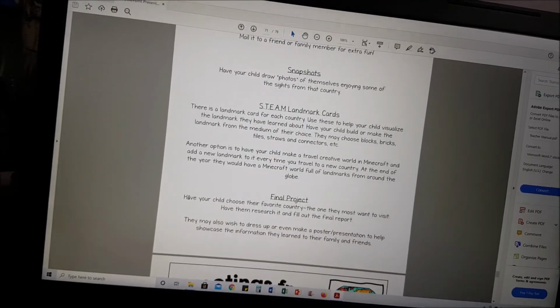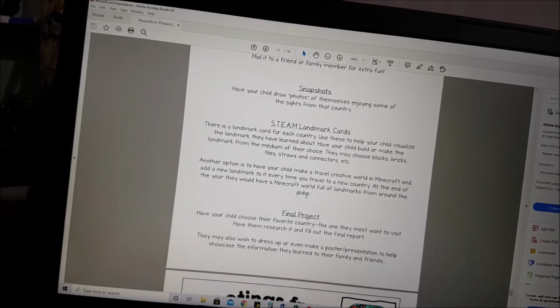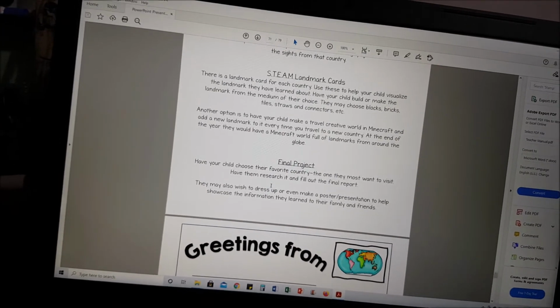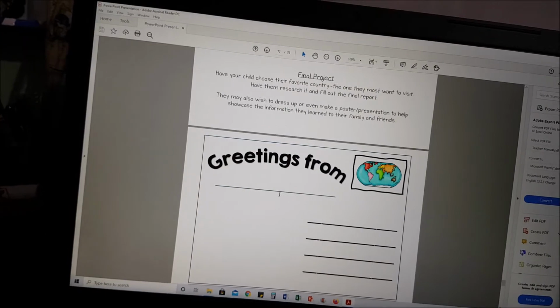And then there's also an option if you have Minecraft, that you can add a landmark to it every time you travel to a new country. Then there is a final project, so you can choose their favourite country and then fill out their final report. Which it sounds like a really fun idea.